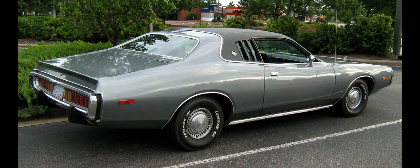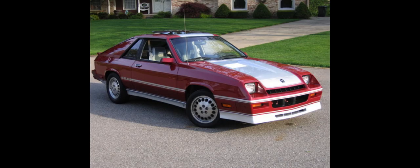In the United States, the Charger nameplate has been used on intermediate-sized pony cars, muscle cars, and personal luxury coupes, as well as on subcompact hatchbacks, and the current Charger is a full-size four-door sedan.